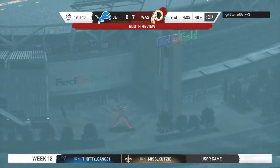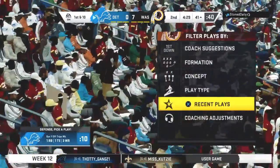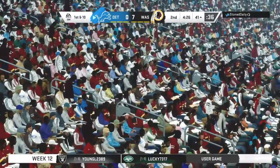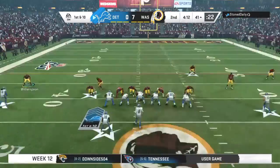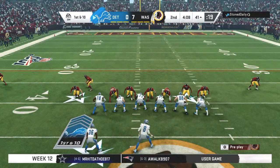So we've got a challenge. Our referee's going to take another look on the tablet. He's going to be watching to see if the knee was down prior to the ball coming out. I love what you just said there. You nailed it, because if the ball's shifting or moving before the knee or any other part of the body hits the ground, then that'll be considered a fumble.